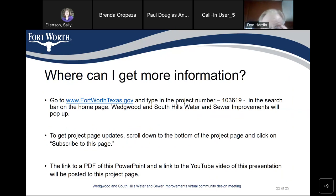Where can I get more information? We do have a city website. You can go to www.fortworthtexas.gov, all spelled out, and type in the project number 103619 in the search bar on the upper right-hand corner of the webpage. Once you type 103619 and click the search icon, the name Wedgwood and South Hills Water and Sewer Improvements will pop up. You'll be able to click on that web link and it'll take you to the project page.